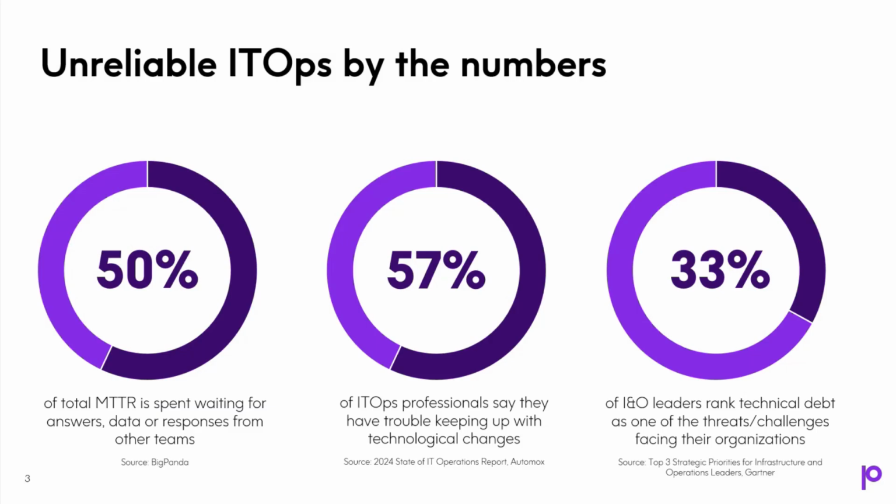So, research in this area continues to further emphasize these challenges. Only about 2 out of 10 enterprises successfully say that they can intercept more than half of alerts and incidents that they receive. About 50% of total MTTR is spent waiting for things like answers, data, or responses from other teams. A little over half of IT ops professionals say that they have trouble keeping up with technology changes. And about a third of IT ops leaders rank technical debt as one of the top threats and challenges facing their organization.